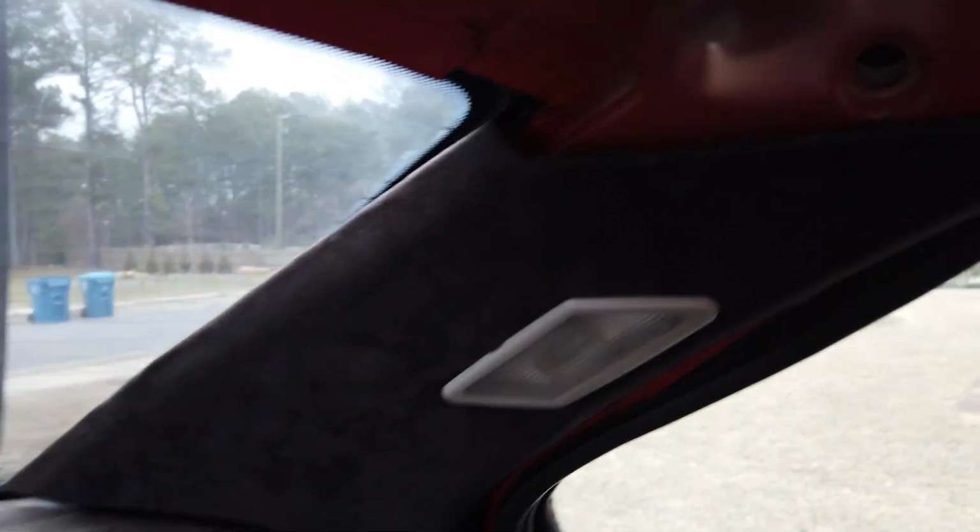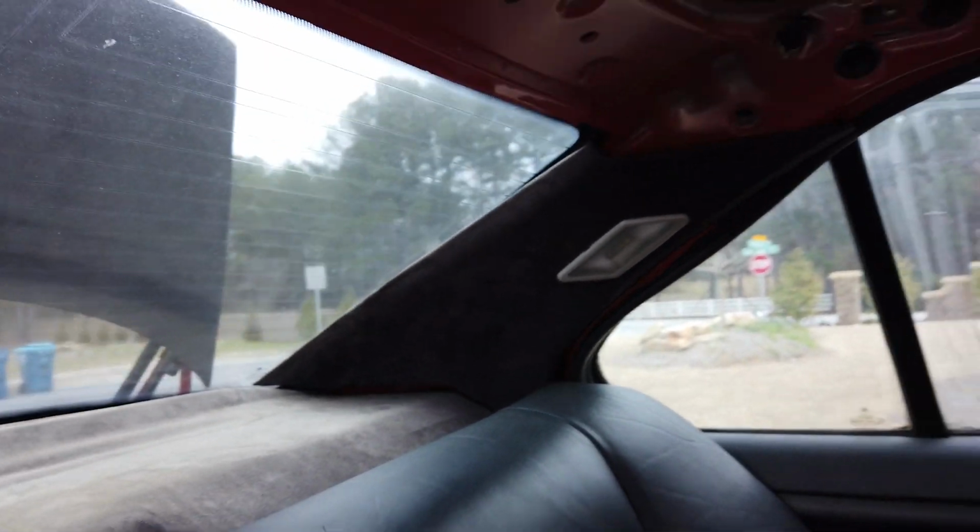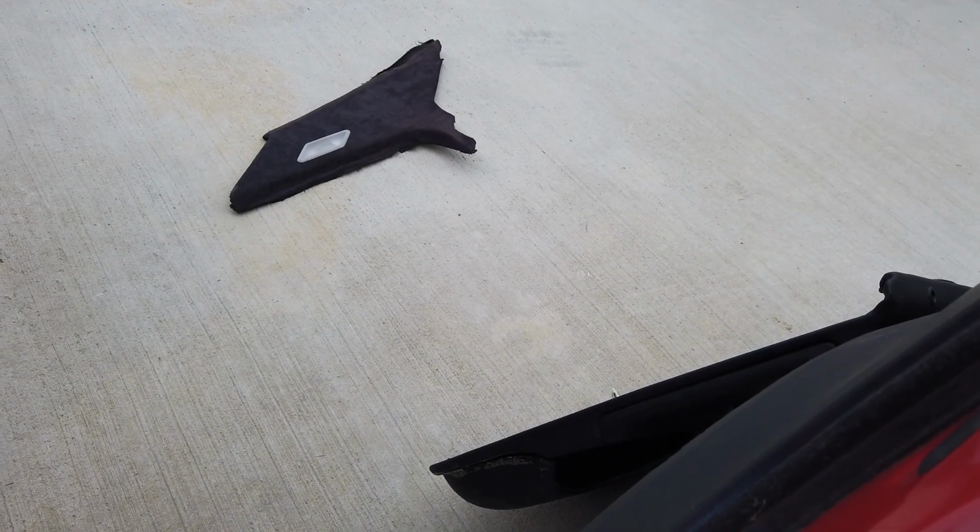Oh hell. There's one in here already, and this doesn't even fit. Look at the gap. What the hell is this for? So that's not gonna fit either. So that's trash. Well, looks like that's all I can do today, until I get some clips and screws for the door cards.